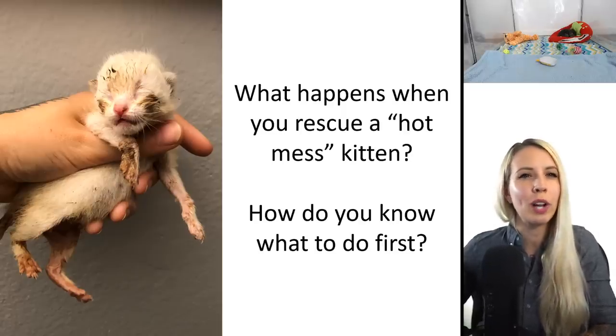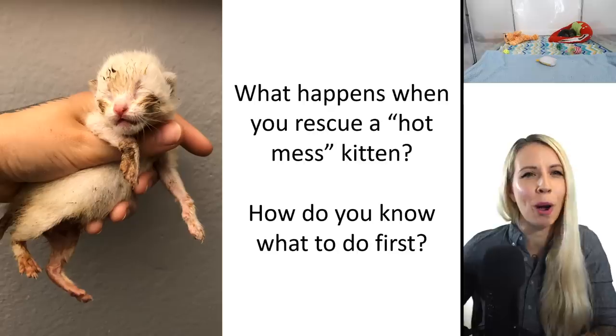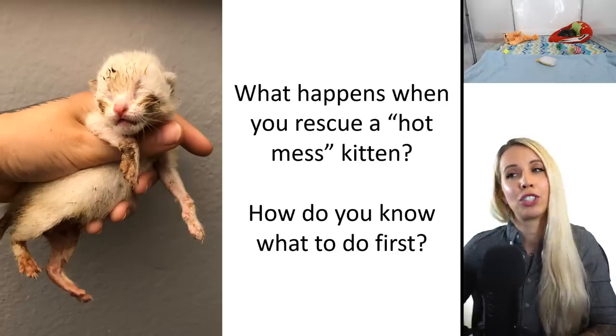What happens when you rescue a kitten? You just got home a new kitten and they're like a hot mess. They have 100 different things wrong with them. This is a kitten who had a lot going on.